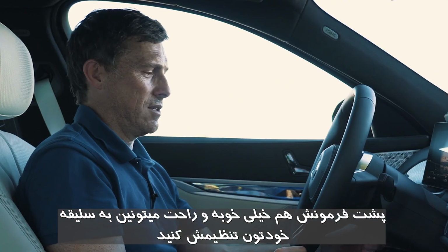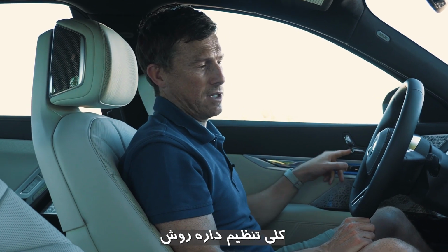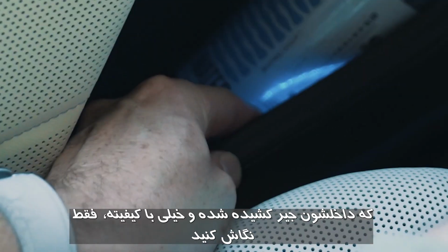Now the driving position, yeah, it's spot on. You need to get yourself comfy behind the wheel here, like that. There's loads of adjustment. In terms of practicality, door bins are a decent size and they're lined with felt and they feel really sturdy. I mean, look at that, look at the quality.